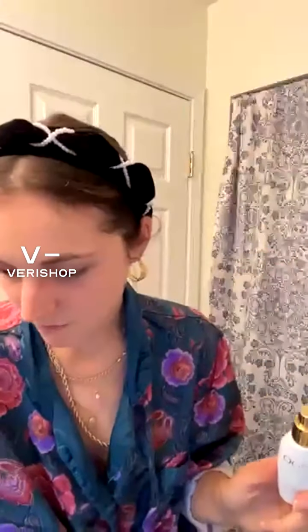Then I will use this Ogi. This is a bit on the pricier side, but it is amazing. It's one of the newest things I've started using. I've been wanting to try it forever. It's anti-aging, it's hydrating. I'll tell you what's in it. It's all over magazines. Boost radiance, firm, reduce appearance of wrinkles in 22 days. They never disappear unless you get Botox, but this definitely helps plump them. I can definitely see it under my eyes.